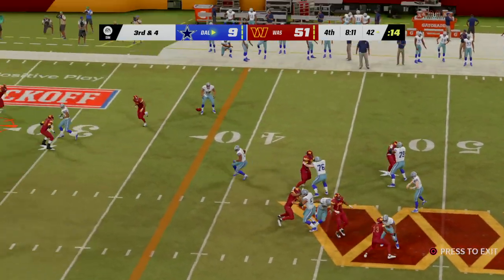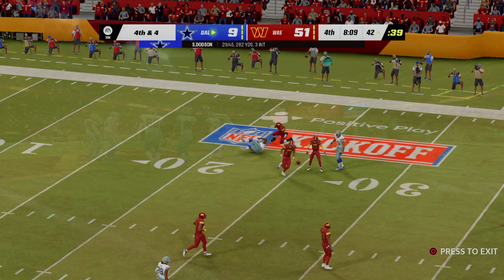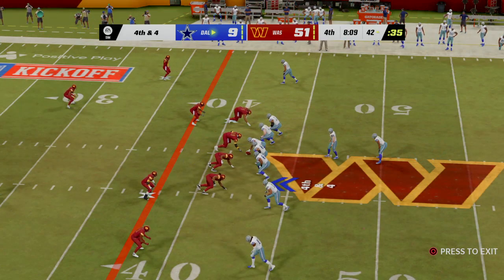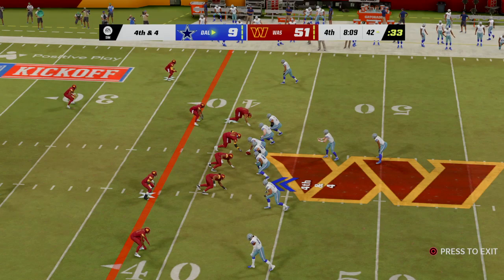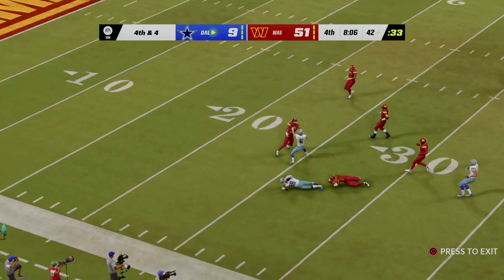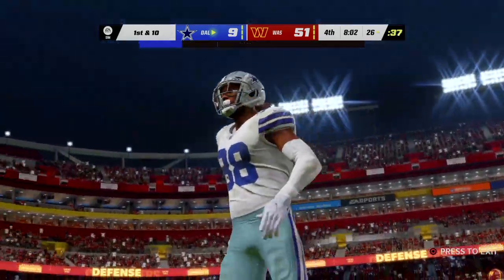Now a shotgun snap as they'll look to throw. And that one almost intercepted. Boy, he's got two already, nearly a third, but not to be, and it's fourth down. As expected, they're going for it to keep the drive alive. And he'll be marked down at about the 26-yard line.